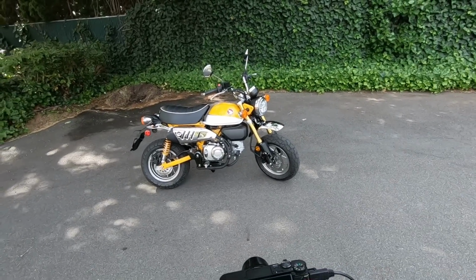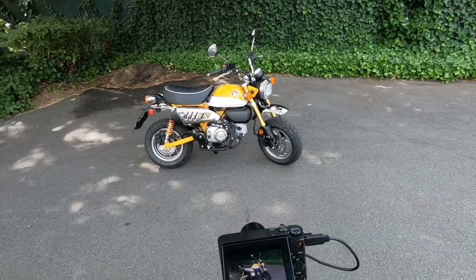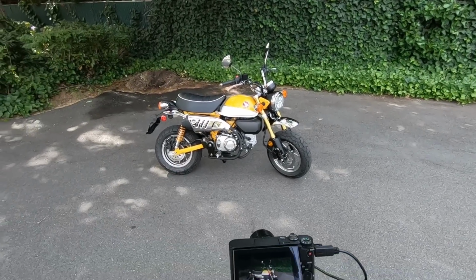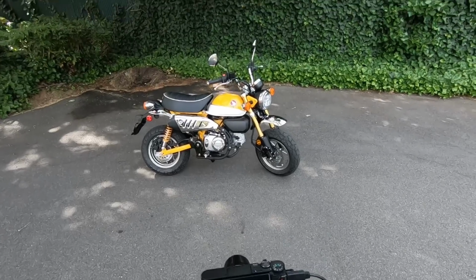The Grom's not a bad motorcycle whatsoever. It's a great bike. I love mine. But I don't regret buying this one because this is so much different than the Grom is, which I'm very thankful for.